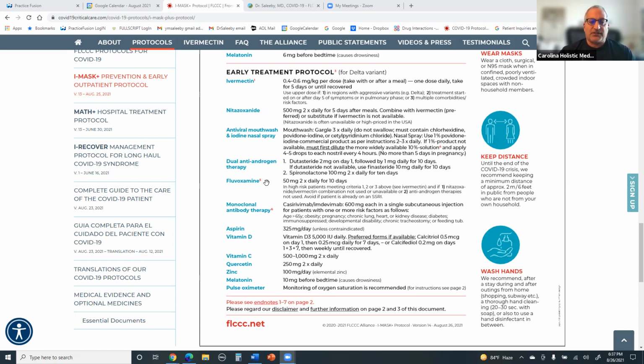Fluvoxamine, which is also called Luvox, is an antidepressant. It's an SSRI family drug, and it has come through some of the engines, or algorithms, that they use to look at hundreds and thousands of drugs on the market that are FDA approved, to see if they fit certain receptors and work against the COVID virus. And this is one that did hit the radar and has been in clinical trials with some success. This helps especially with the psychiatric or neurological manifestations. But in and of itself, this particular drug does stop the replication of the SARS-CoV-2 virus.